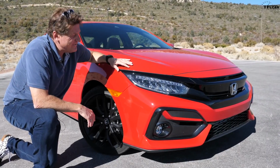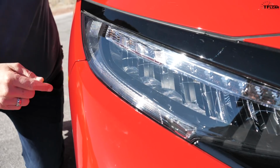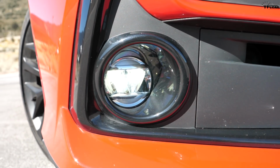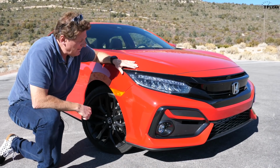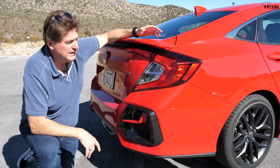Let's talk about what has changed. And there are 5 things on the outside of this refreshed Civic Si that are different. First, there are revised headlights, which are now a little bit more aggressive, a little bit meaner. There are revised fog lamps. The entire front bumper is a little bit more mean, a little bit more purposeful. And of course, I think the biggest thing that makes this car a little bit more handsome are these new blacked out wheels.